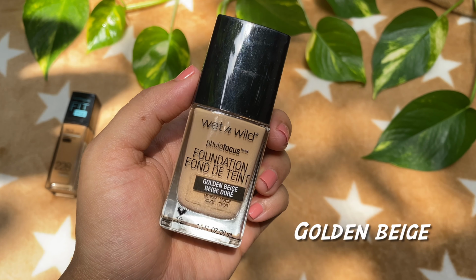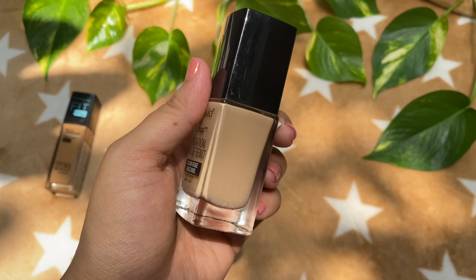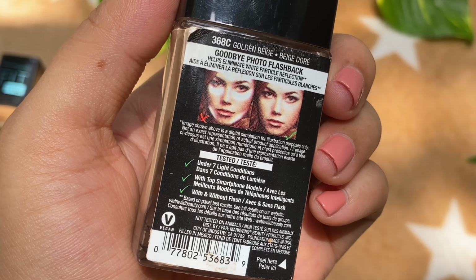And the next one is the Wet n Wild Photo Focus foundation. Now this is my go-to foundation for special occasions. It photographs beautifully if you find the right shade for yourself.